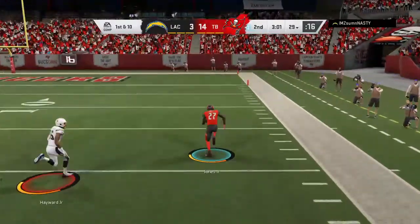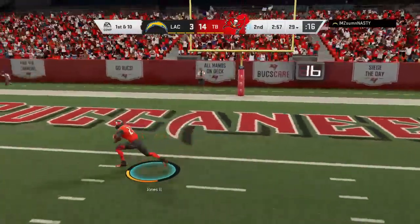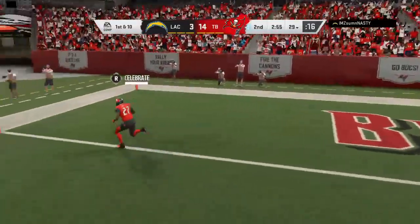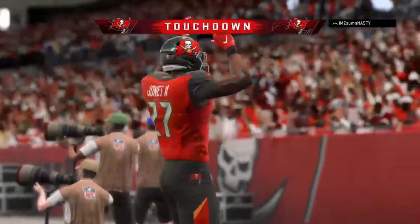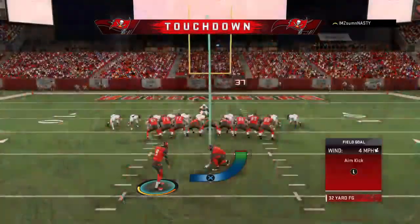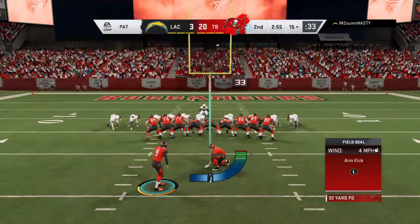And I think he's going to go. They're not going to get him. Touchdown, Tampa Bay. Ronald Jones, 71 yards as the Buccaneers tack on to their lead.